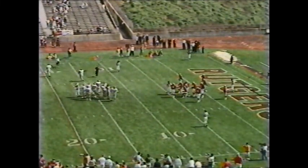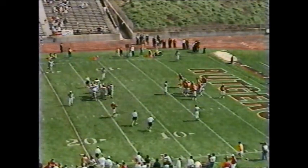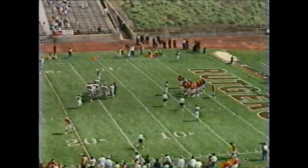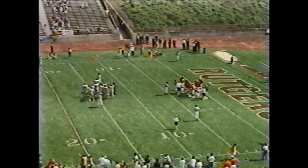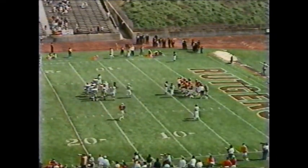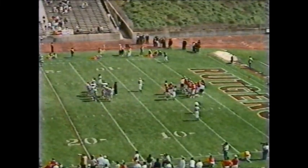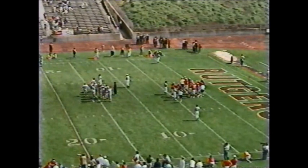And Colgate takes yet another timeout. So a minute 47 remaining here in this second quarter. 7-3 Rutgers, but Colgate has looked most impressive. Keep in mind, Rutgers' only points came on that long kickoff return. It's all in the execution. That's what experience will do for you.